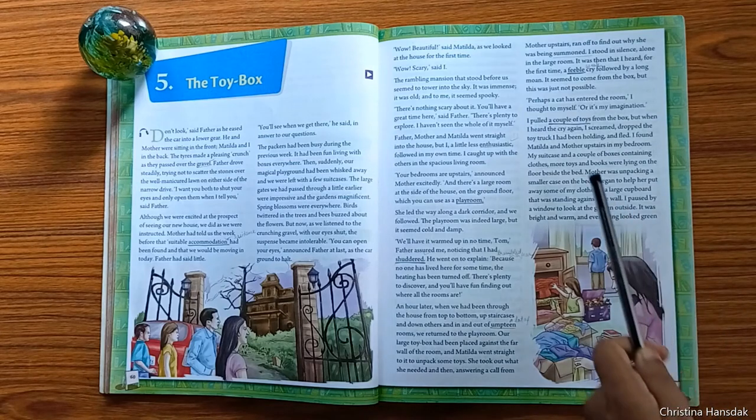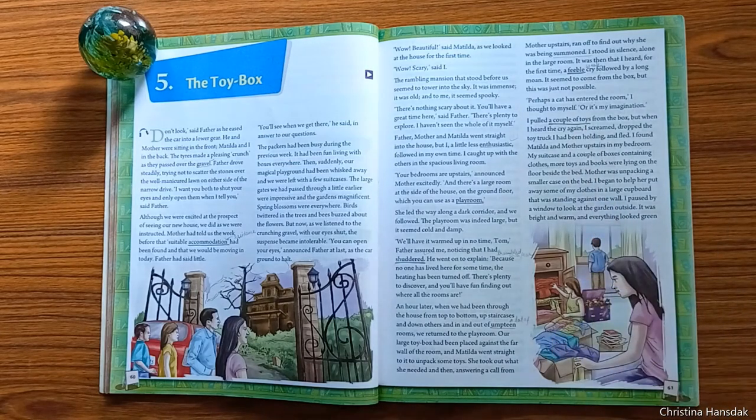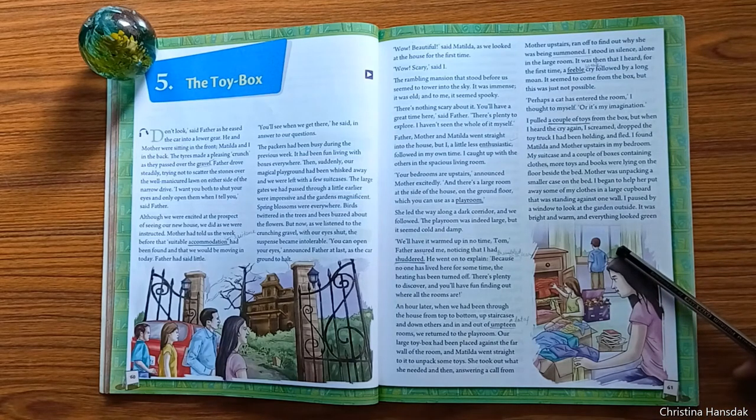When he pulled a couple of toys from the box, he heard the cry again. He was frightened and shuddered. He screamed, dropped the toy truck and ran upstairs. Matilda and Mom were busy arranging the things. Nicholas stood against the wall, paused by a window and viewed the garden outside.